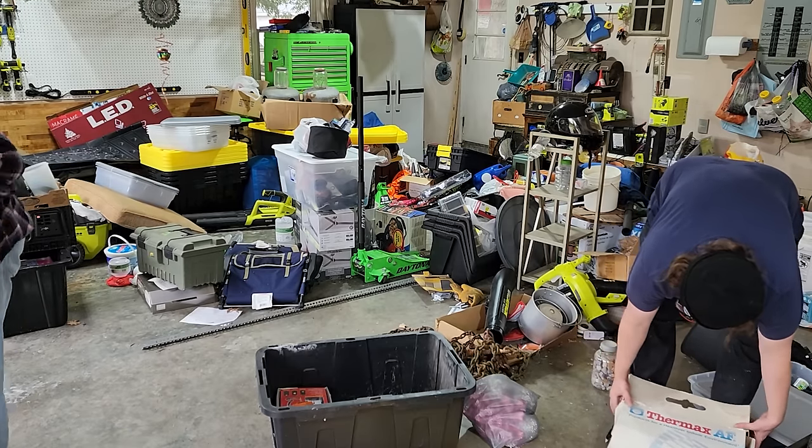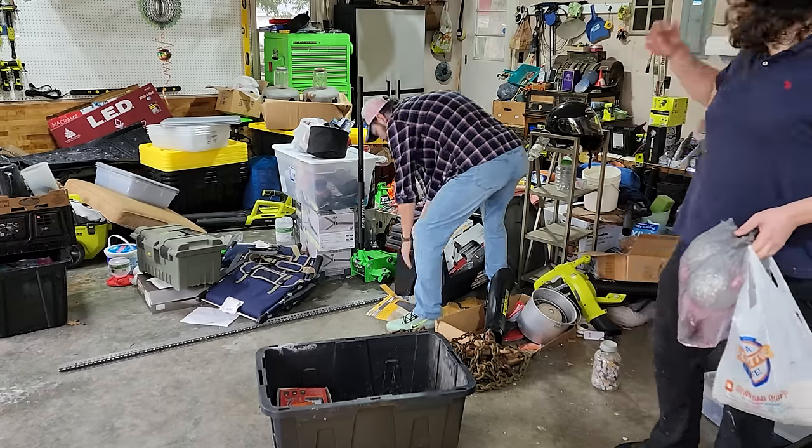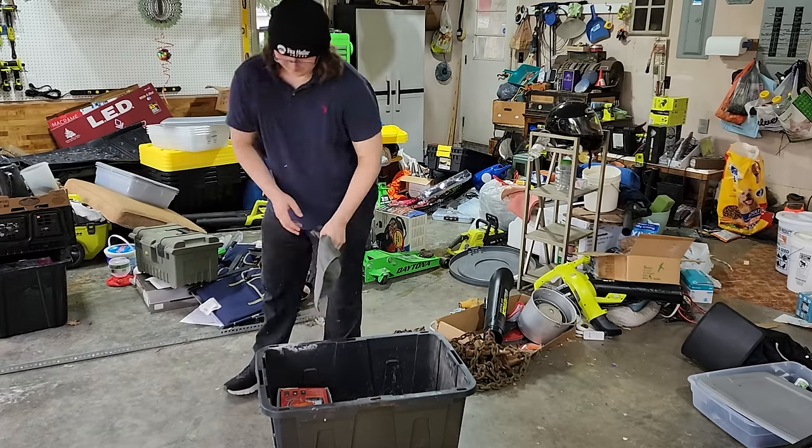So he had work benches on one side. He had all of his tools on the other. He had a station where he was charging all of his battery packs up front. And so you can look at that and see how he moves and flows through the garage when he's working.